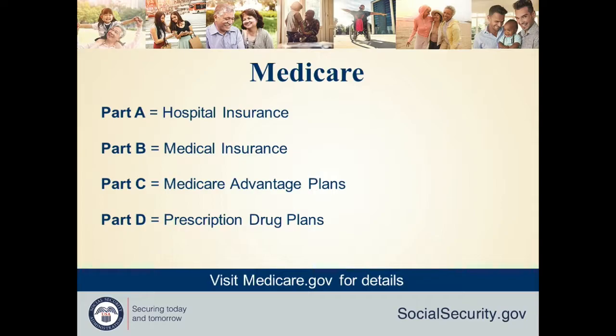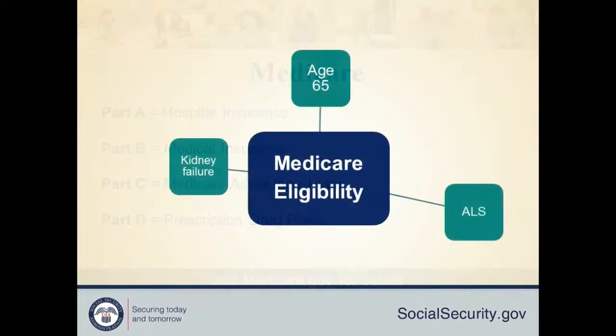A Medicare-approved prescription drug plan covers a major portion of your prescription drug costs. Remember that although the full retirement age has increased above age 65, Medicare eligibility is still age 65. One of the most important things to remember is that you can apply for Medicare online, even if you are waiting past age 65 to apply for Social Security retirement benefits.